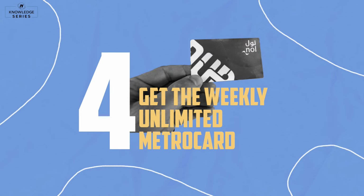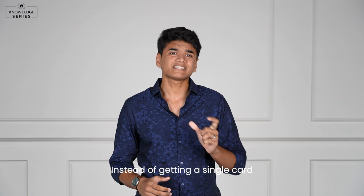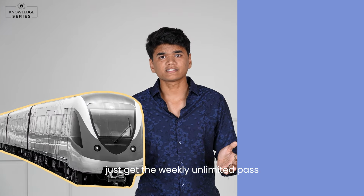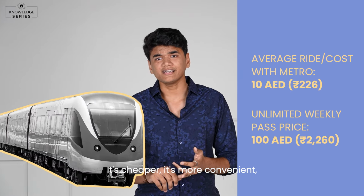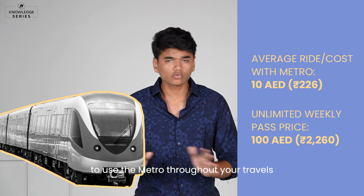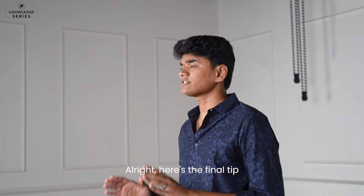Alright, here's the second last tip. Get the weekly unlimited metro card. Instead of getting a single card and recharging it again and again, just get the weekly unlimited pass. It's cheaper, it's more convenient, and it's the best method of travel, especially if you only plan to use the metro throughout your travels.